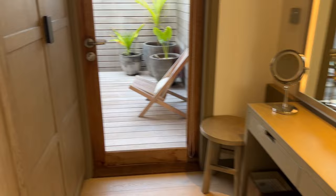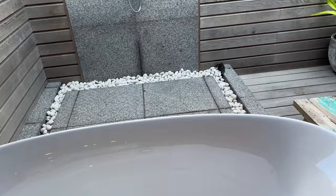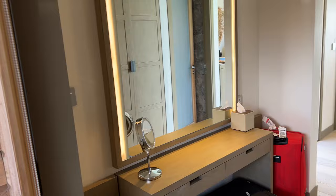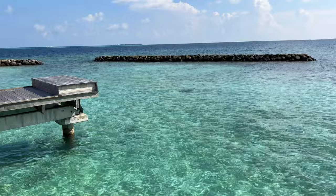So you've got here a small vanity area with some closets on the left to store your stuff. Look at this outside bathroom. It's absolutely beautiful. It has a bathtub, which is actually on the roof, and this beautiful outdoor shower. Can also look outside from the bathroom. And that's about it. That's our short room tour. And this is the view from in the front of our villa.